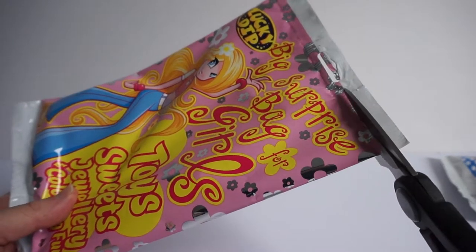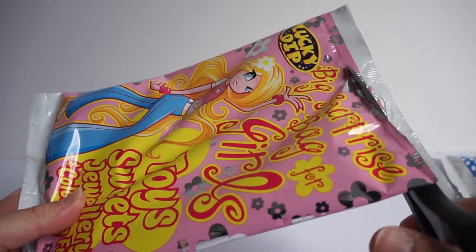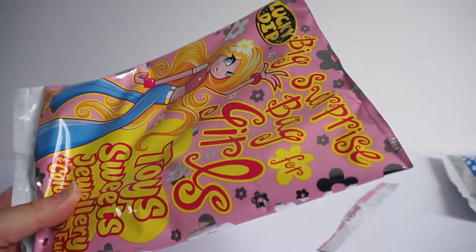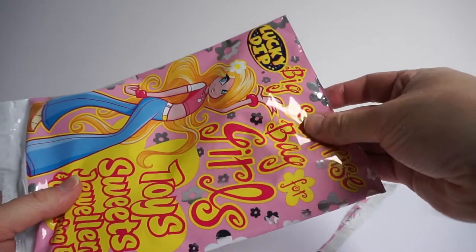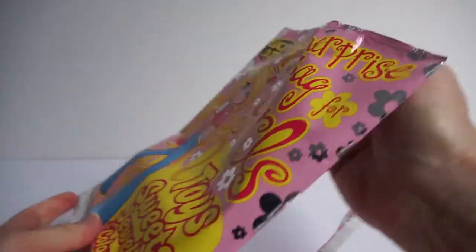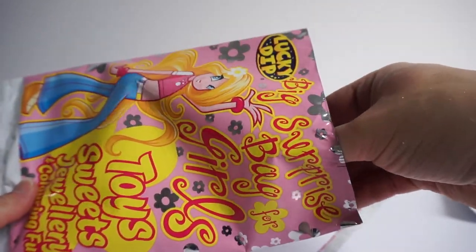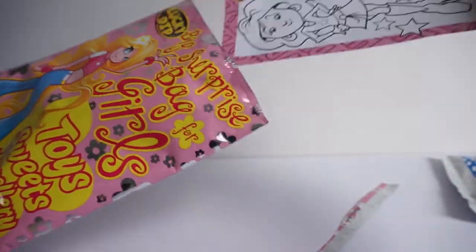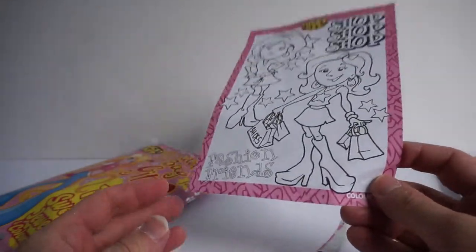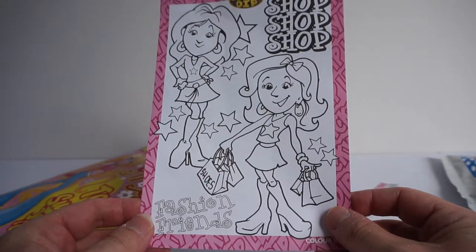This is always the best bit, isn't it? Just before you open them, the promise of such great things inside. It's a bit like Charlie Bucket opening the bar of chocolate, looking for the golden Wonka ticket. So let's see what we've got. Okay. Shop, shop, shop. Fashion friends. Colour in. So there's something for you to colour in.